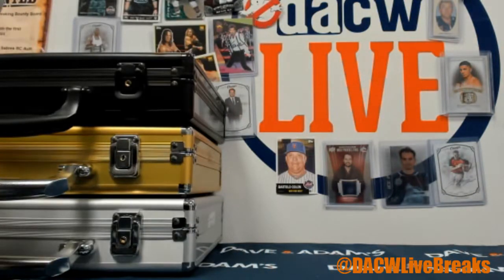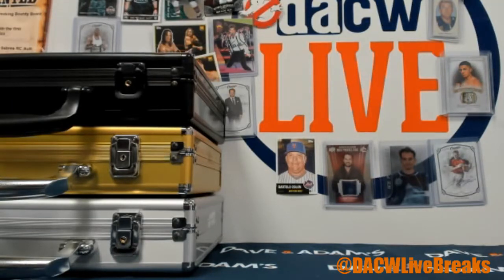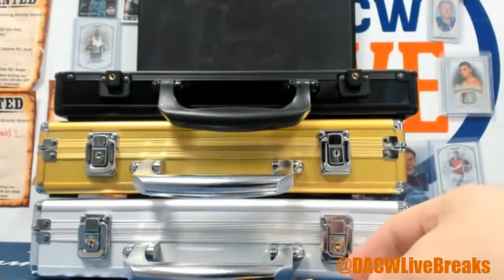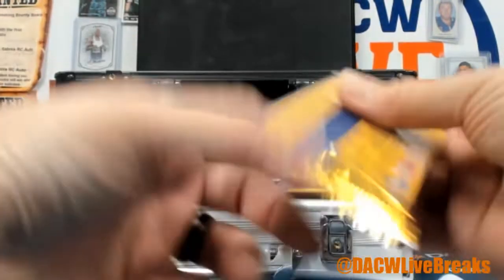One second here. Black suitcase. Three contenders draft picks packs. Let me know. Do you want me to open those up for you? I can open them or send them sealed. Completely your choice. It is your break. All right. Let's see what happens.